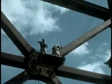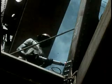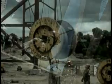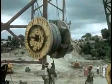Most of the bridge workers are Dominicans. Many live in Santiago. Others come from cities and towns all over the country. All take pride in building their own bridge for the Yaque. Now the towers are ready for the suspension cables.